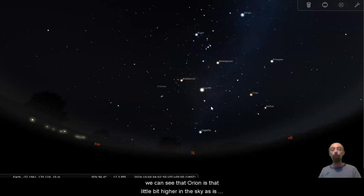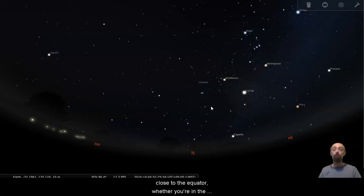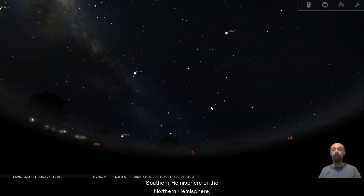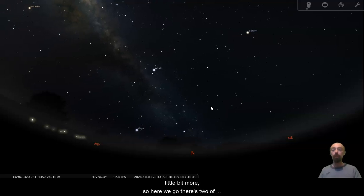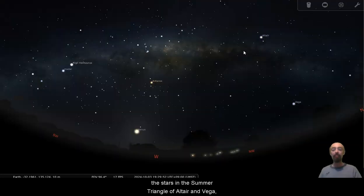So the same way that we see Orion reasonably low in the sky because we're not too close to the equator, whether you're in the Southern Hemisphere or the Northern Hemisphere. If you get a little bit closer to the equator, you'll see that a little bit more. So here we go. Well, there's two of the stars in the summer triangle, Altair and Vega. And there's the core of the Milky Way almost directly above the west.